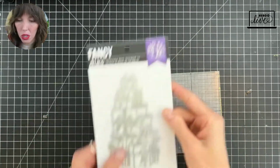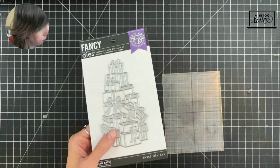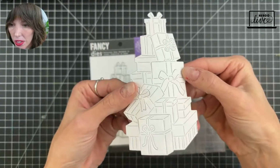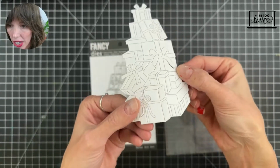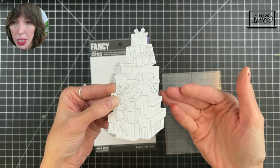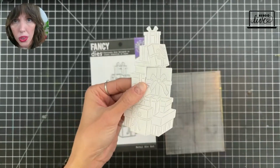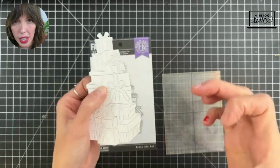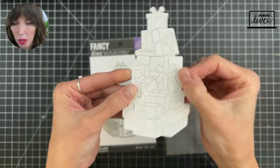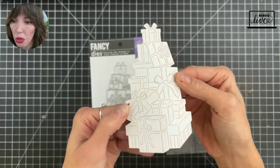Let me show you some. I can show you it die cut out because I actually did that. So here's what it looks like when you die cut it out. It adds all these cut lines. So they're actually cut, which is great because I love to paper piece with these fancy dies that have these cut lines. I actually talked about that before with the fancy dies included in the November card kit, that teacup. You can do that here with this presents tower as well. And I have several examples to show you where I did do that.